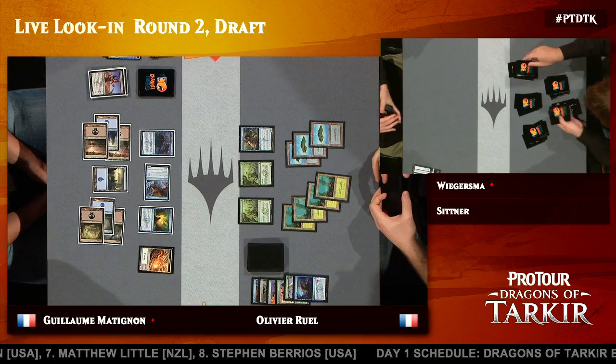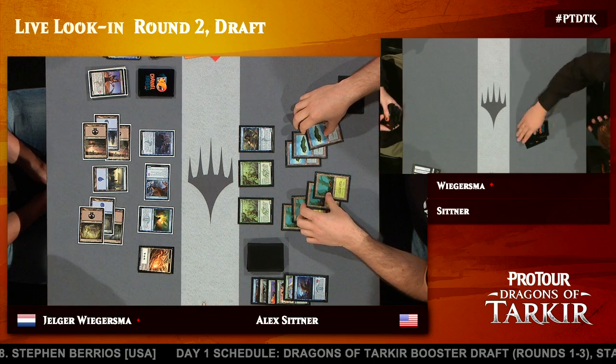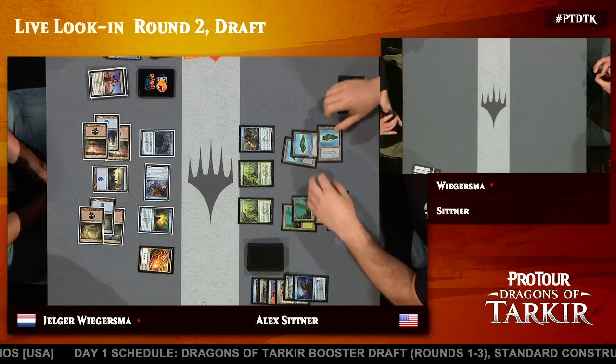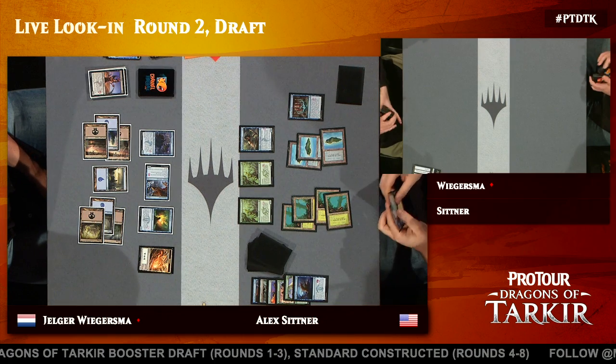Wow. 4th edition German basic lands, for those of you wondering. Pretty sweet looking. Okay, right into being.